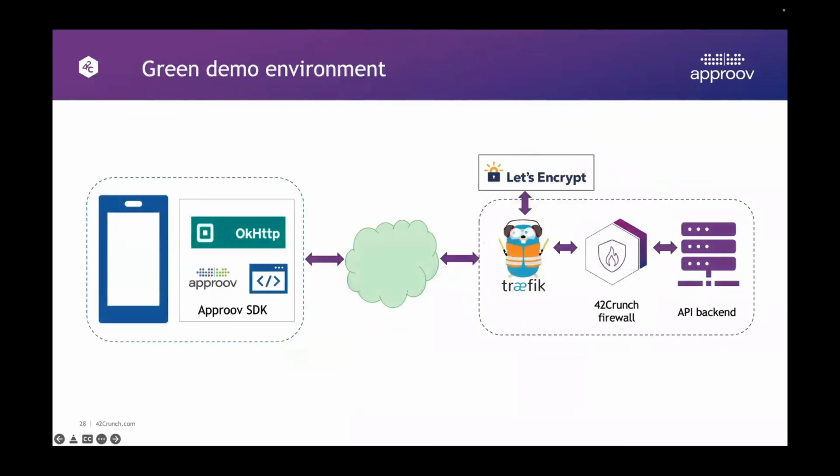Right now, the green demo environment is exactly the same as the previous one, but we've added components both on the left and on the right-hand side. On the left-hand side, we've included the Approov SDK. The mechanism of doing this is a Maven dependency to pull in the SDK library. And I think in this application, there's probably 6 or 7 lines of code change.